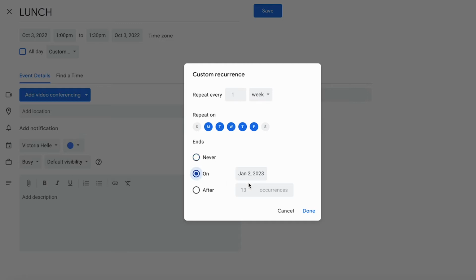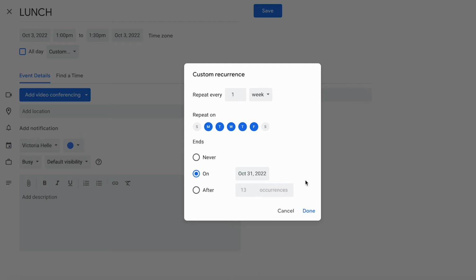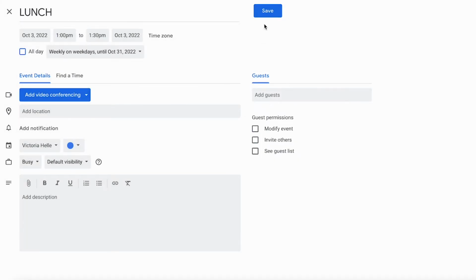So I will say ends on the end of October, just so I can revisit. Maybe that's not a great lunchtime for me. Maybe I need to shift things around, but at least it's in there, right? So let's hit done. We got lunch scheduled. Okay. So I have lunches in there, right? I have that time for myself to make sure that I am eating in the day and I'm taking care of myself.